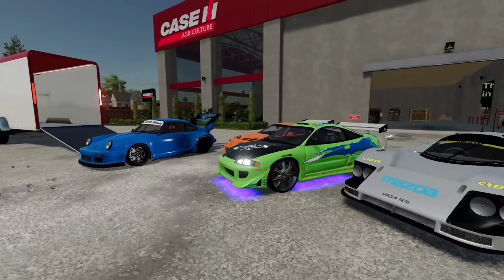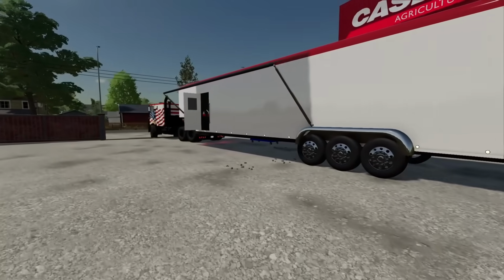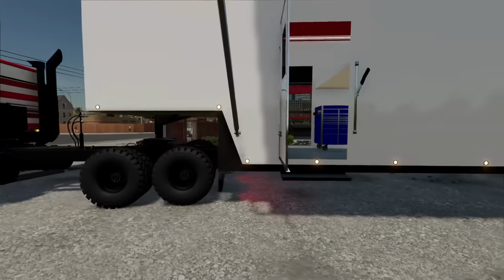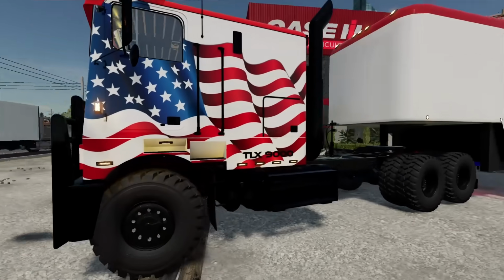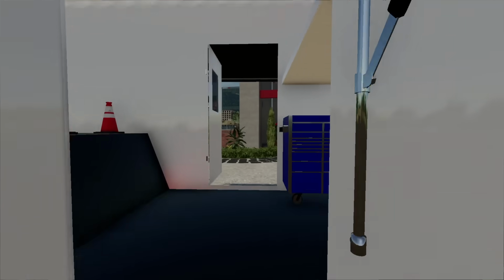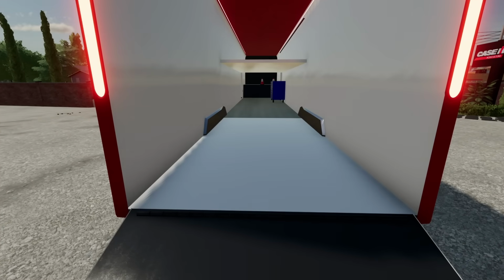All right, guys, we're getting ready to load up these vehicles because we're going to be a luxury car transport today. That is right. We've got this giant double-decker trailer with the custom American flag semi-truck. Check out this beast. Check out inside the trailer, too. So we got the upper deck, and it's got an entire elevator system inside the trailer, all run off hydraulics, and that way we can get the cars up to the second level with ease.